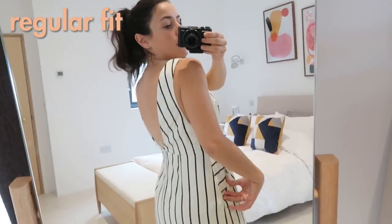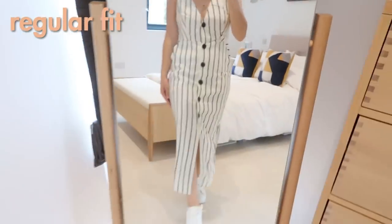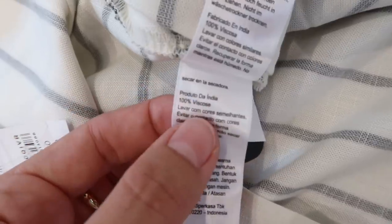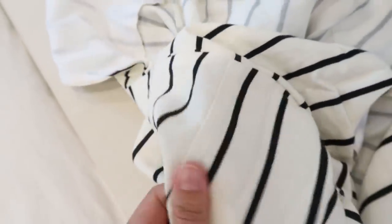The other thing I was gonna mention was that you can see my bra just there, and I don't really like that, and I don't feel comfortable being braless. So that's something you have to think about, perhaps just zhuzhing your bra down if you were to get this. So yeah, this one's a no-no, but just for the style and fit, you can see the differences. If anyone's interested, it's actually 100% viscose, so not linen, but feels very light and perfect for summer.